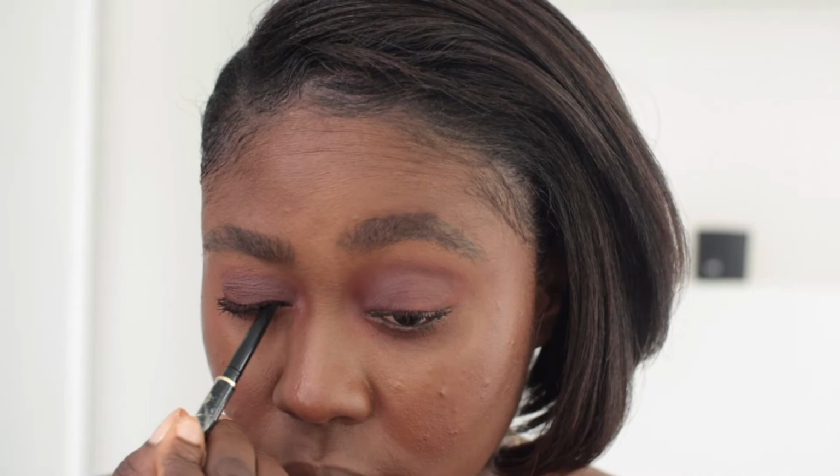But what I'm going to do is line my waterline with a black pencil. It makes it more smoky. And then line the top of my eyes as well, just to intensify the look a little bit more. So I'm going to pop in my lashes and I will be back.